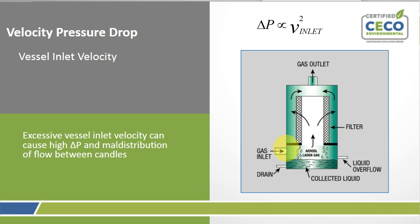That's especially true on mesh pads where your pressure drop is lower. The lower the pressure drop, the more important distribution is. Just because of the nature of the resistance, the lower the pressure drop, the more you have to be concerned about distribution. So that would be the inlet velocity, the outlet velocity, and how much room you leave there for it.